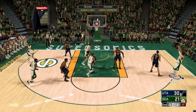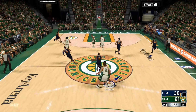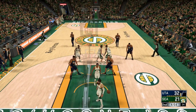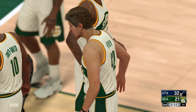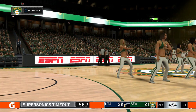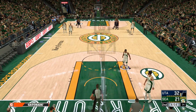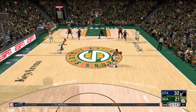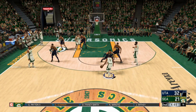Back to Mirotic to halt the run. That shot, no good. And Utah the other way now. He has that confidence rolling, hitting two threes in the first, but he hasn't had one since. And it just seems that every pass they make is leading to a score, just great ball movement. And the first timeout of the game called for Seattle. And not surprising, obviously unhappy with the lack of response from his team. Now, I think, Greg, he just has to get them on the same page. With this kind of lax defensive effort, something has got to change.